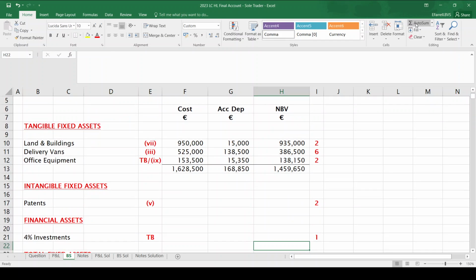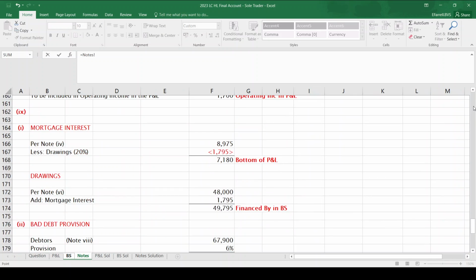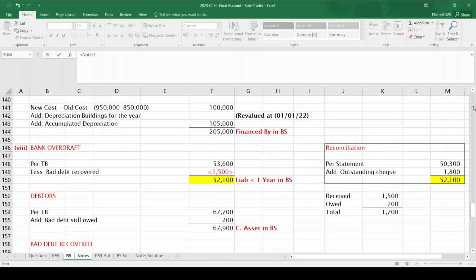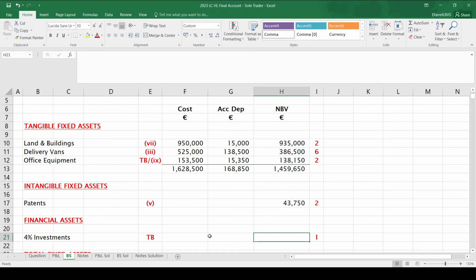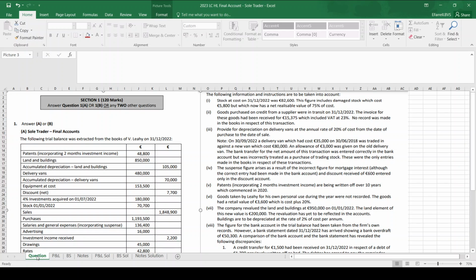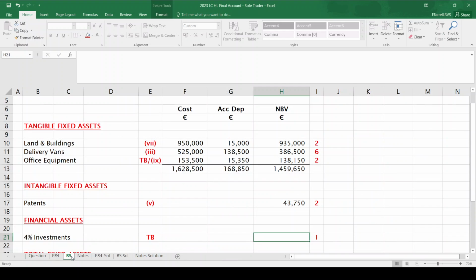So intangible fixed assets is my next heading, and all that's going to go in here are the patents. We've done a note on patents. We took the patents and took away the patents amortized or written off. So patents less the patents written off are 43,750, and the investments, according to the trial balance, there's no change to the actual investments themselves, 180,000. So they are going to be 180,000.